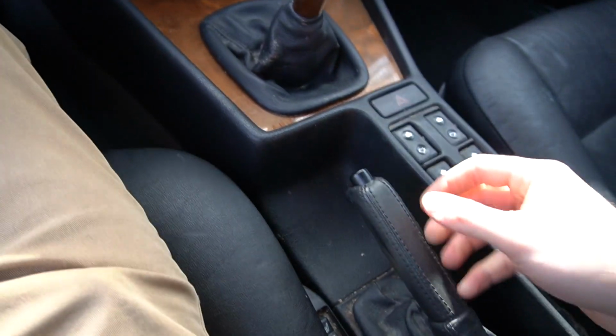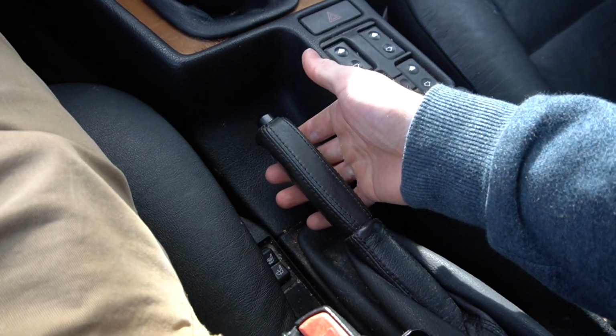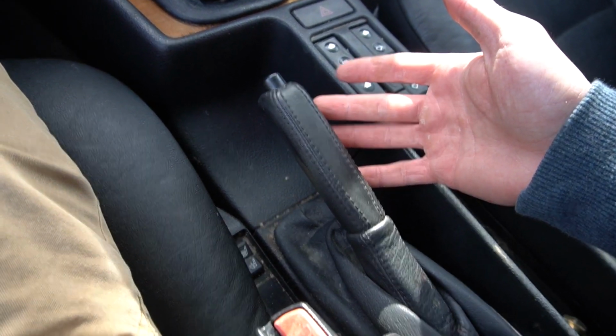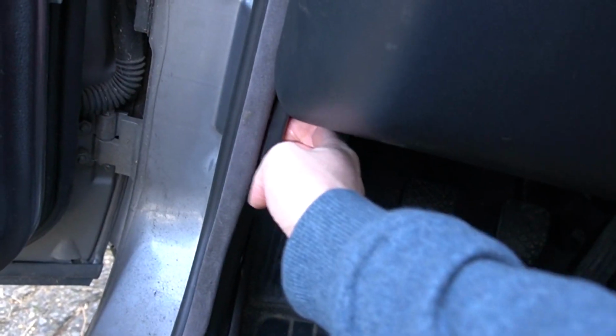Oh, one other thing that's really nice that I'm not used to, this handbrake is very well adjusted. That's it. That's the handbrake, and it works. It's not up here. That's incredible. Pop the hood real quick.